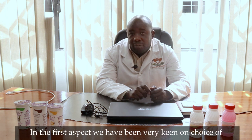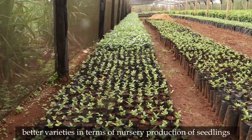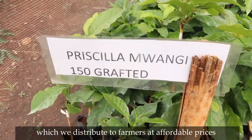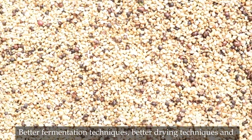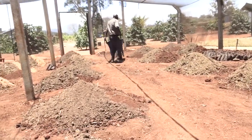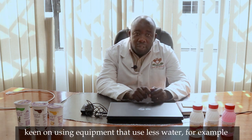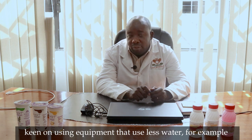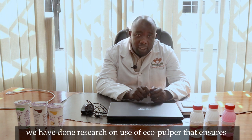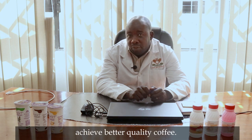In the first aspect, we've been very keen on choice of better varieties in terms of nursery production of seedlings, which we distribute to farmers at affordable prices, better fermentation techniques, better drying techniques, and even better soil management techniques. In terms of environmental conservation, we've been very keen on using equipment that use less water. For example, we've done research on the use of the eco-pulper that ensures that we're able to conserve water, but at the same time achieve better quality of coffee.